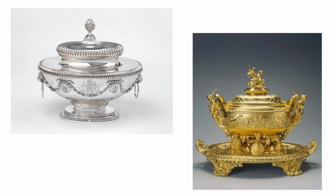So the tureen on the left is from a service of a sort of similar ilk to the Watkins Williams Wynne one. And the one on the right is silver gilt, as you can see, quite a showy piece. And this one, you might be able to guess, it's from the Royal Collection.